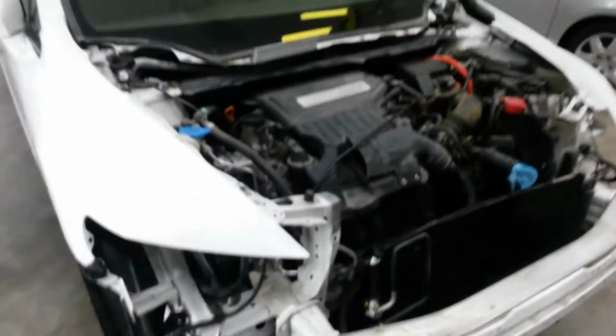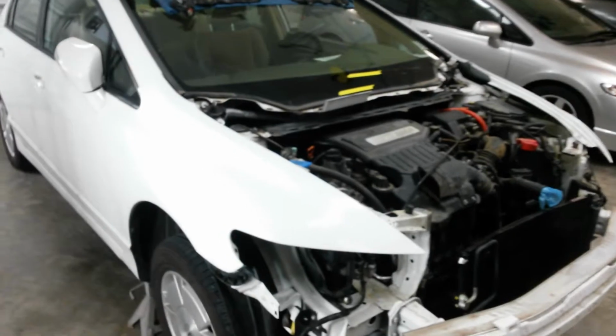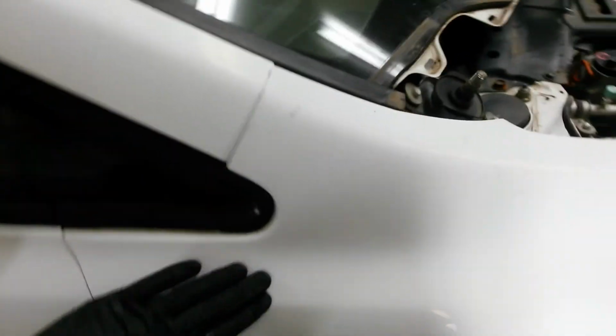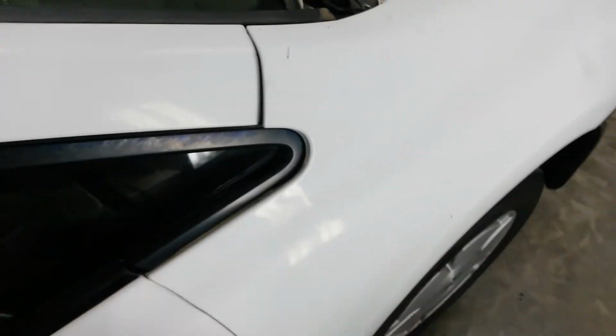I don't think there's anything else that I'm missing right now. I've got to straighten the fenders up. That shouldn't be a problem. I'm going to push this in. With this white paint being so weathered, I'm going to work that in, and you won't even see it really. He's not going to care, he's just selling it. I'm just going to get it realigned.